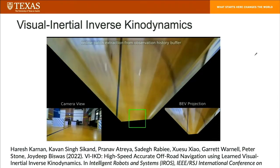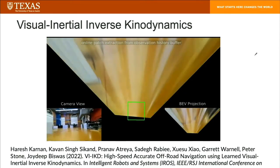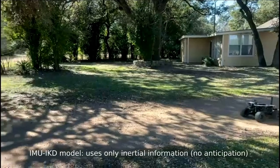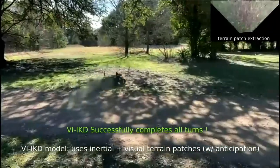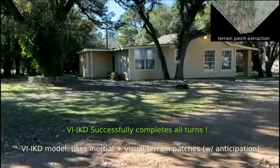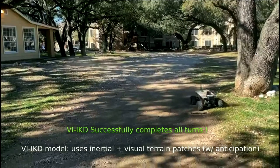When we train this, what happens is that we drive the robot around, and the robot correlates the visual appearance of that patch with the inertial response of what it felt like when it drove over it, right? And that's how we train this model. And this turns out to be quite effective. If you use only historic IMU measurements, the robot spins out of control. Whereas if you use this visual model, it's actually able to accurately track the motion of this scale 1/5 truck on these different types of terrains. So this is a paper which Harish will actually be presenting at IROS, and we're quite excited about.